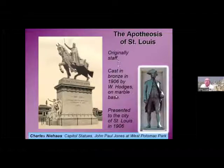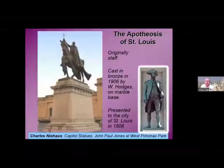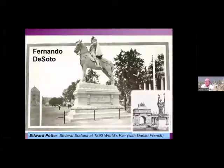So it was originally staff. It was cast in bronze in 1906 by Hodges because Niehaus wanted way too much money, and Hodges did it for a lot less. And then it was dedicated and presented to the city of St. Louis in 1906 when it was placed in front of the Art Museum. Oh, look at that. There it is today in front of the Art Museum. Did everybody catch that? Without the guiding spirits, unfortunately.